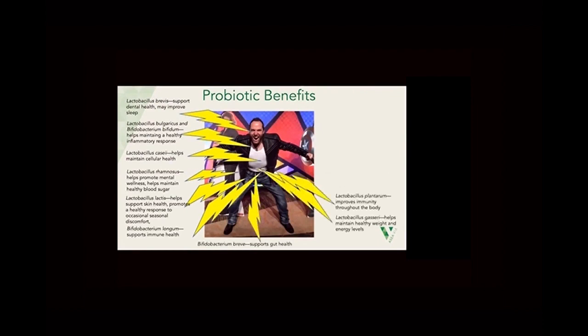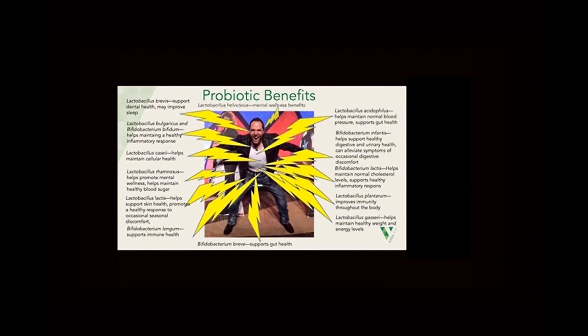So this is such a superficial glance at what probiotics can do for you. Look over on the right, kind of in the middle. Bifidobacterium lactis helps maintain normal cholesterol levels, supports healthy inflammatory response. Oops, there's a typo. So these are a wide array of benefits that you can get. And this is just from the probiotics. So when you look at Biome, what I want you to see is that we have 16 different strains, and that is a real competitive advantage in the probiotics field. You don't see a lot of products that have such a wide array of different strains in them.